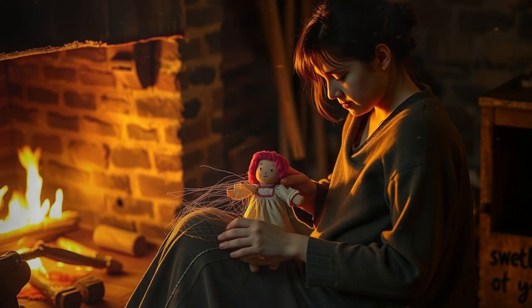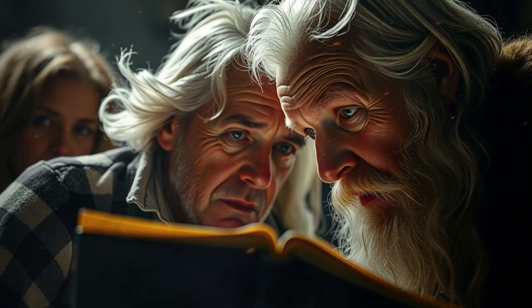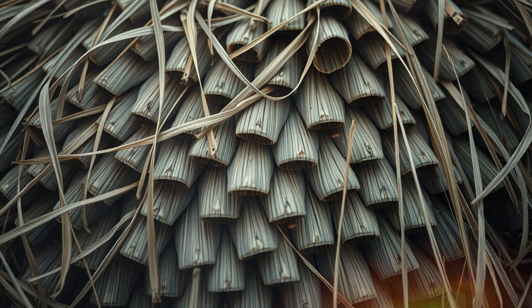Today, you can visit Black House museums on Lewis and other islands. They're fascinating glimpses into the past, but they're empty vessels now. The living culture that animated them, the integrated knowledge system they contained, the human-animal landscape relationship they facilitated, all that is largely gone. Yet something of the Black House wisdom survives, preserved in unexpected ways.